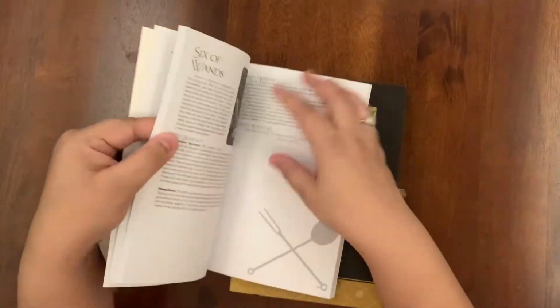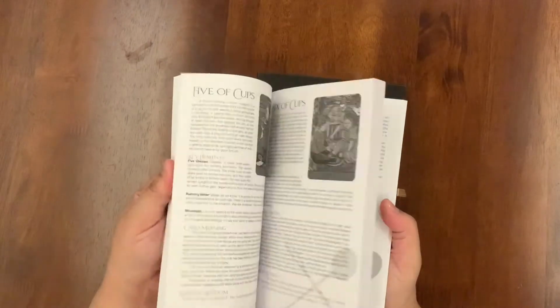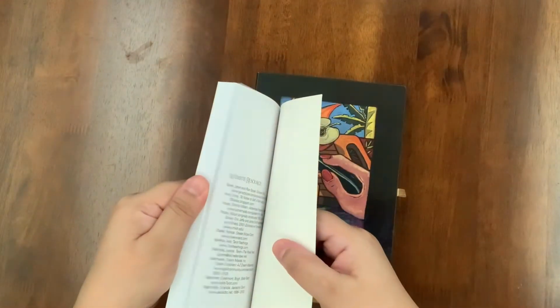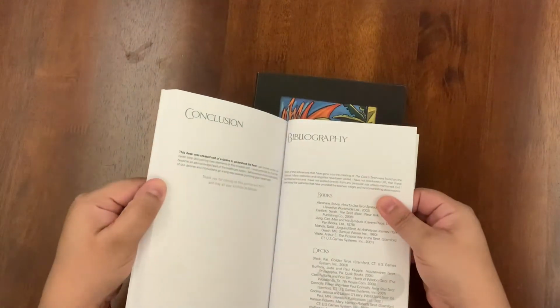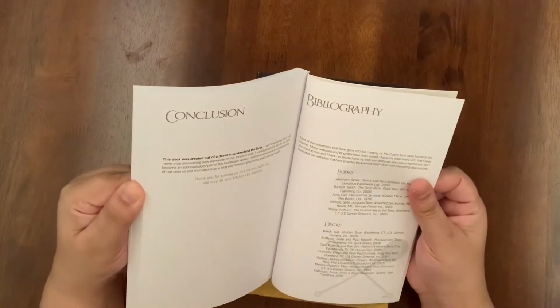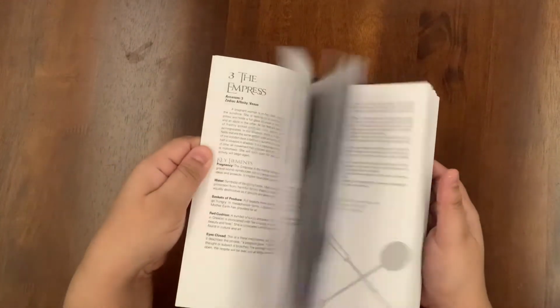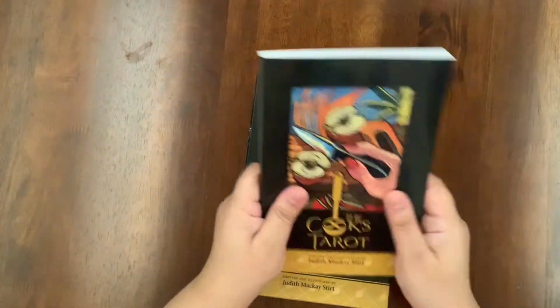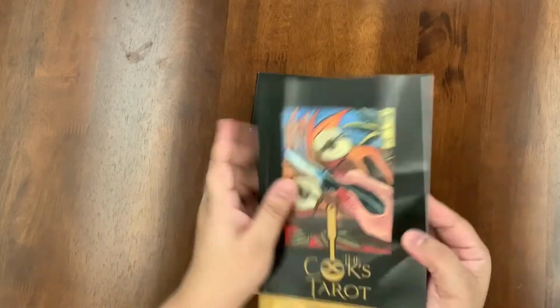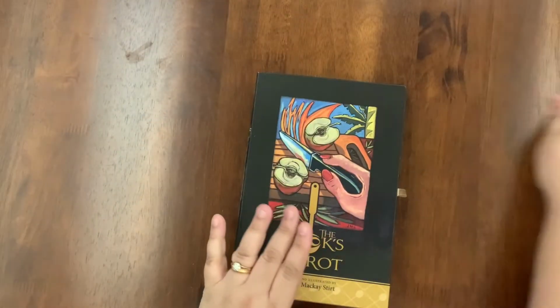So it's all about the major and the minor arcanas. It's got 159 pages. It also has a brief conclusion where she's thanking everyone. So it's an interesting book, and I think it kind of sums up the entire deck. All right, so this is a good book to have, and it's a pretty thick book, and again, great quality shipper. So that's about the book. Let's keep it aside now.